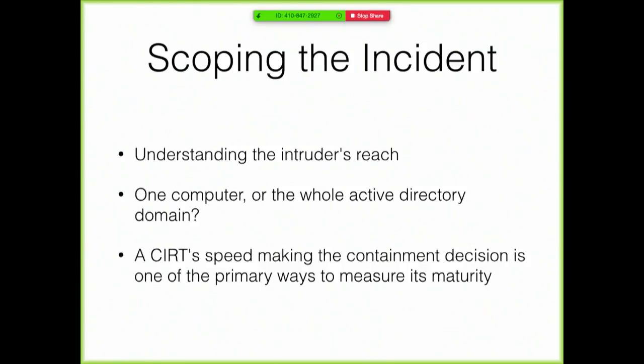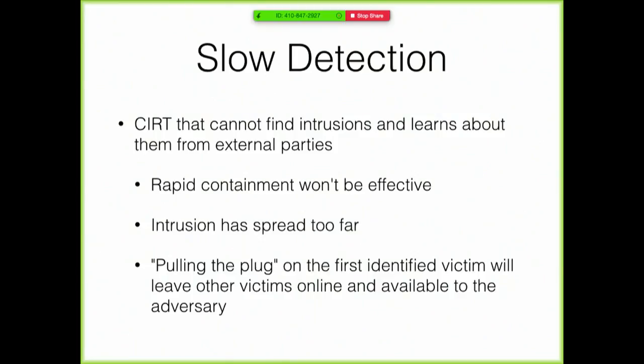So you have to find out what the reach is and decide where they've been. One primary measure of the efficiency of your incident response team is how quickly they can determine a scope and perform containment. So slow detection, if you are one of these companies, like 3/4 or 2/3 of them, that cannot detect intrusions at all, and you only find out after the damage has been done and some external agency tells you, then obviously it's too late for containment.